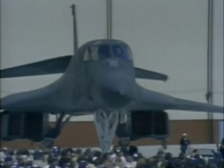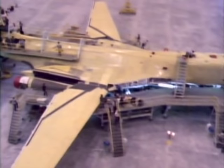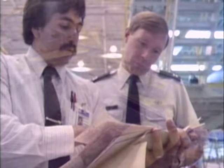A decade later, a similar fate almost befell this plane, the B-1 bomber. Apart from modifications to the engine intake, the B-1B seen here looks very similar to its controversial predecessor, the B-1A heavy bomber. However, because of the evolution of technology, the B-1B, in many ways, was a very different aircraft.